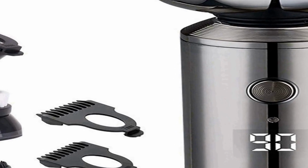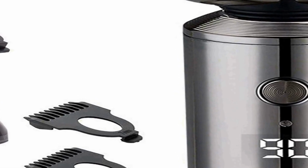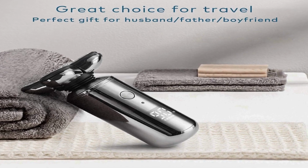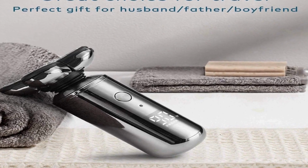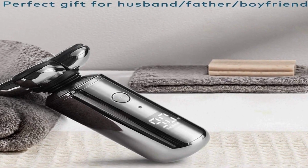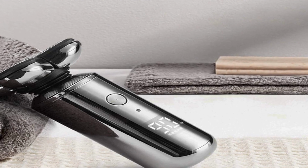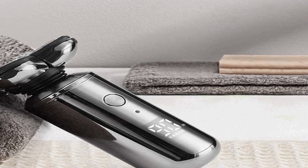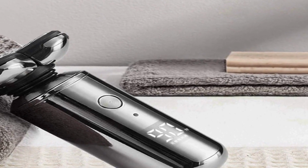The highlight of this product is its multifunctionality, which includes an electric shaver, a grooming kit, and an LED hair razor. This all-in-one device simplifies the grooming routine and ensures a perfect bald look. The electric shaver is the core component of this kit, providing a smooth and efficient shaving experience.